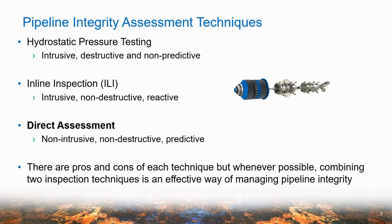Inline inspection is generally accepted as one of the best ways of assessing integrity of pipelines. It is very intrusive, non-destructive, and reactive. When I say reactive, it has a detection threshold, and to a certain extent, the defect has to grow to a certain level before it can be identified. The last one is direct assessment. My focus for the whole presentation today is going to be on direct assessments of non-piggable pipelines. It is very non-intrusive, non-destructive, and it is predictive.